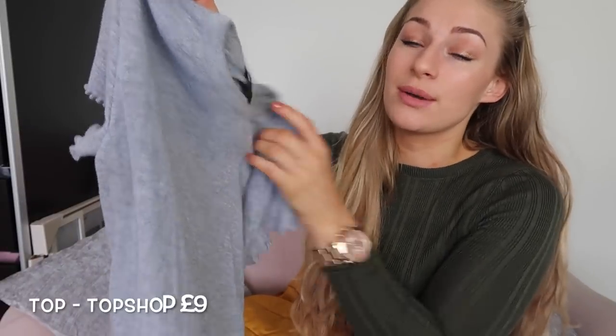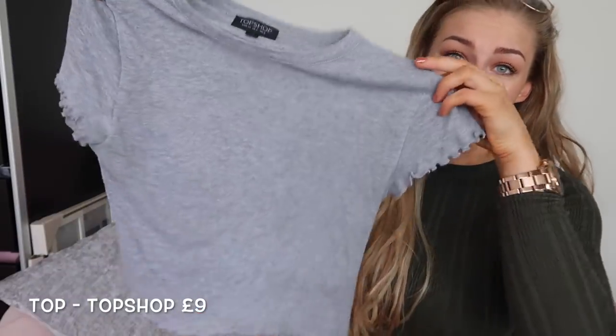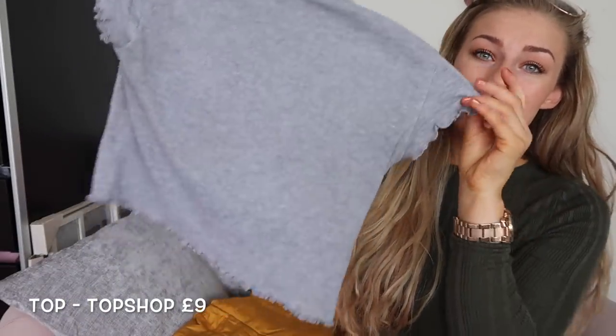This is the top that I chose. It was from Topshop. And to be honest, I absolutely love this top. I did not think I'd love this top as much as I do because I got it in a UK size 6. And the frills on the sleeves and at the bottom are so cute. And it's just way more flattering than I thought it was. So I wore that with a little pair of leggings.